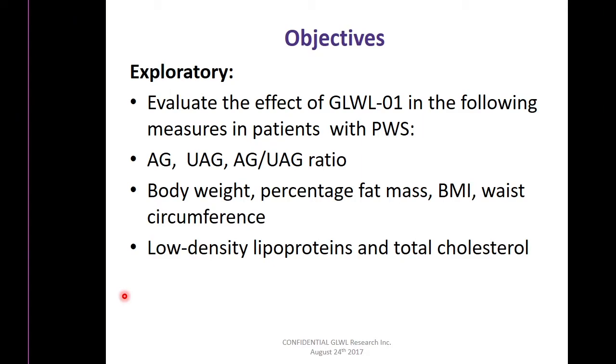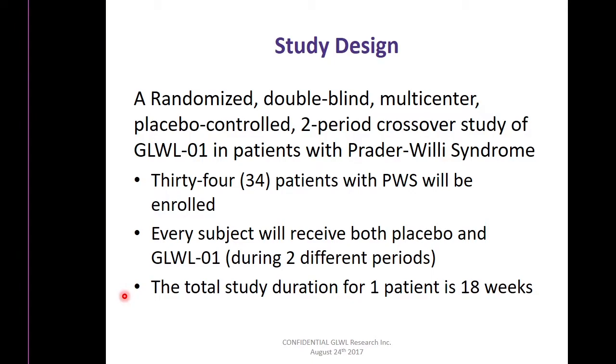In terms of the study per se, this is a randomized, double-blind study that will be occurring in multiple centers. It's placebo-controlled, and it's a 2-period crossover, which means that every patient will be on the active molecule in one treatment period and then on placebo in the other treatment period. We will enroll 34 patients with PWS, and the total duration for a patient is about 18 weeks. We also have to have a decent washout time between the periods to make sure that the effects of one period don't affect the other period.